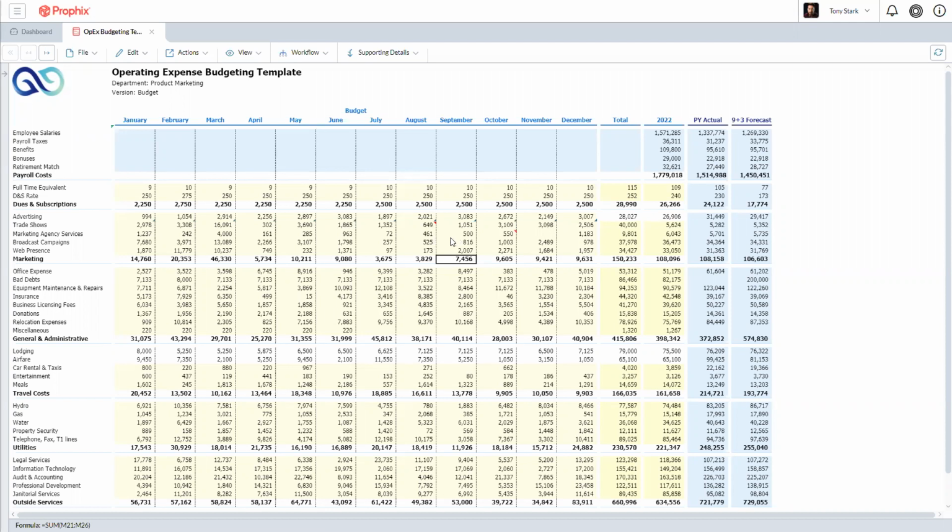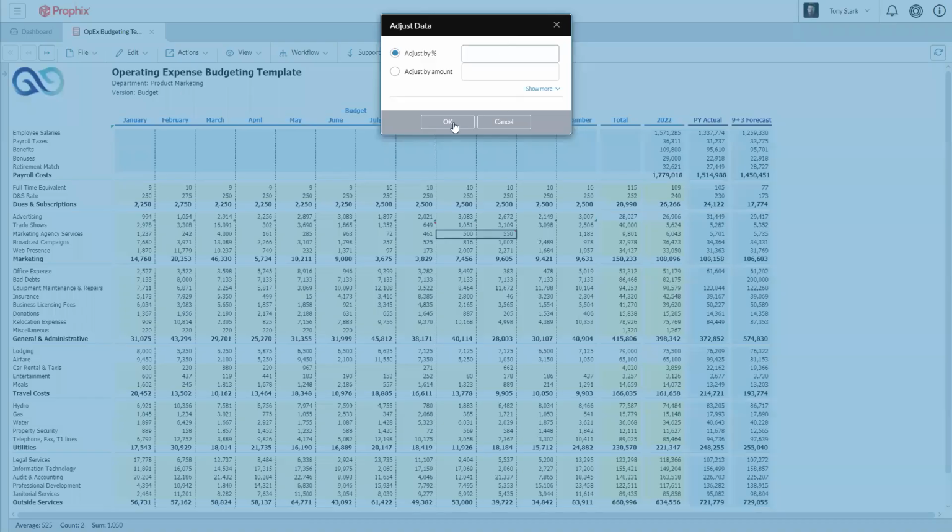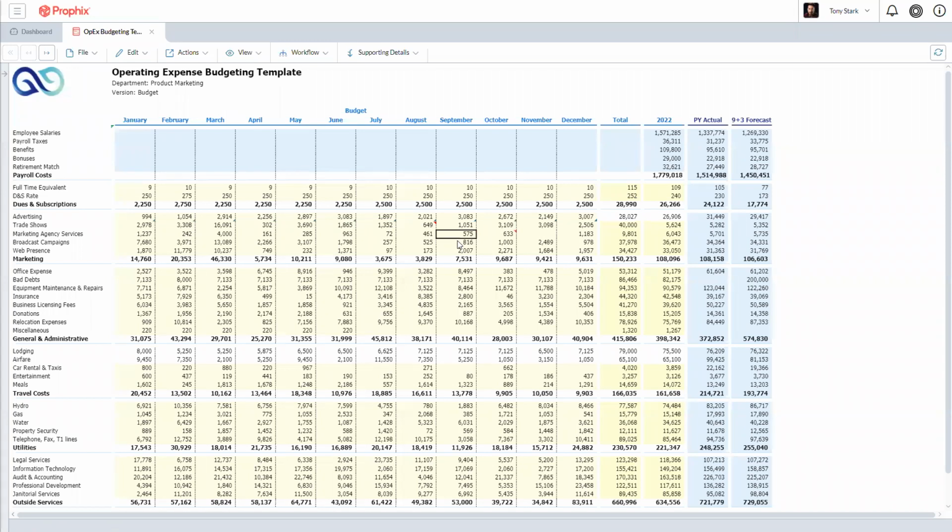So number one, highlight one cell and plug in a number. The second way would be to adjust this data by a gross amount or by a percentage. So highlight one cell or multiple cells, hit adjust, and let's say I want to increase by 15%. I click OK, and my $500 turns into $575. I'm always able to insert notes. As you can see, this is a test note, and this is a test note as well that's been embedded.